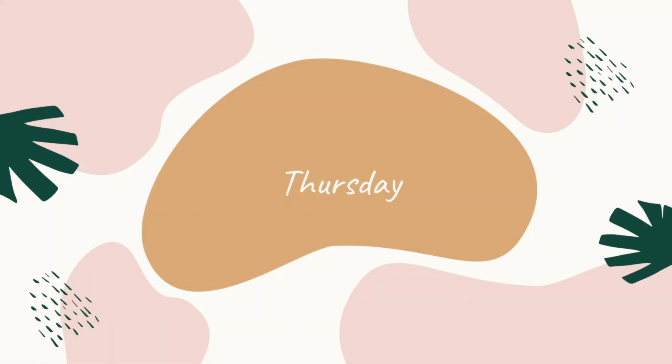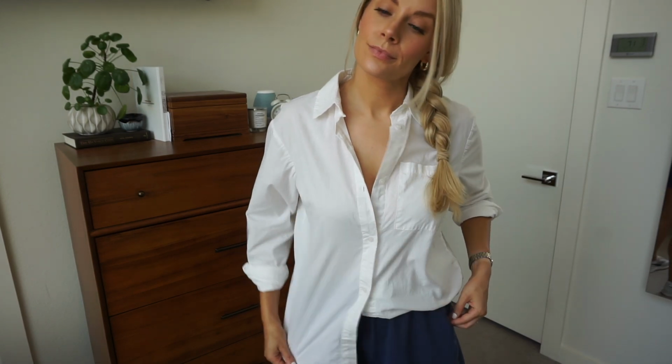was Wednesday. Let's go ahead and move along to Thursday. So this has been my favorite little go-to outfit. So let's go ahead and show you what I got going on. Earrings. I threw my hair in a braid. I've been liking putting my hair in a braid. I just feel like it keeps my layers out of my face, but there my layers fell out, so it is what it is.